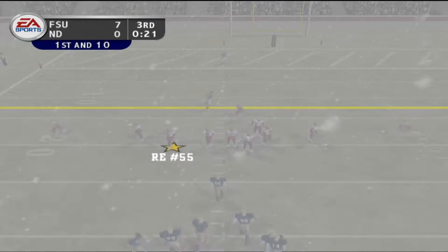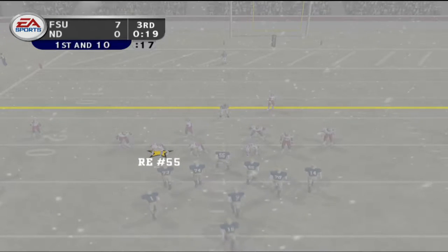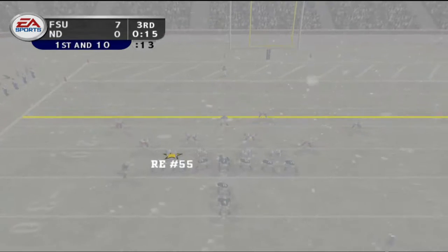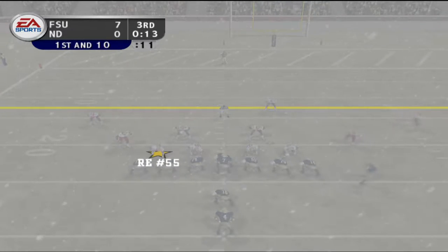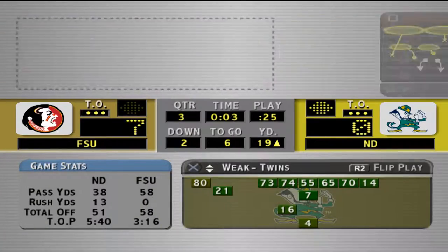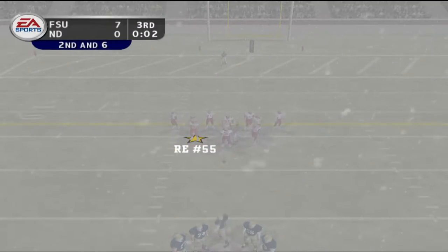It's first and 10. Ball on the 23. Defense lines up with eight men in the box. They go with a run. And down he goes. The fullback gains about 4 yards there. Second and six. Ball on the 19.